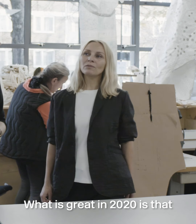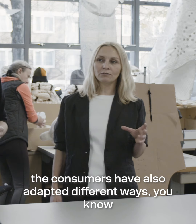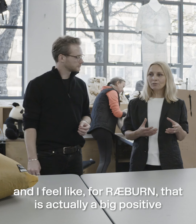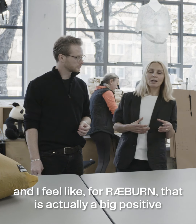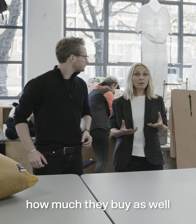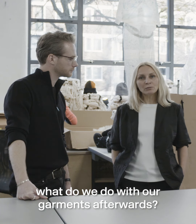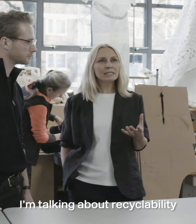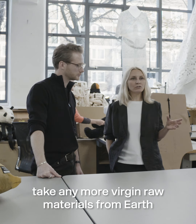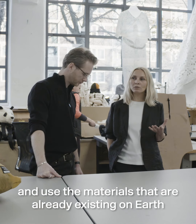What I think was great in 2020 is that the consumers have also adopted different ways. The way people think about garments now has changed, and I feel like for RÄBURN that is actually a big positive. People think about what they buy, how much they buy as well. When we buy something, I think we need to look at what we do with our garments afterwards. I'm talking about recyclability, making sure that we don't take any more virgin raw materials from Earth and use the materials that already exist on Earth.